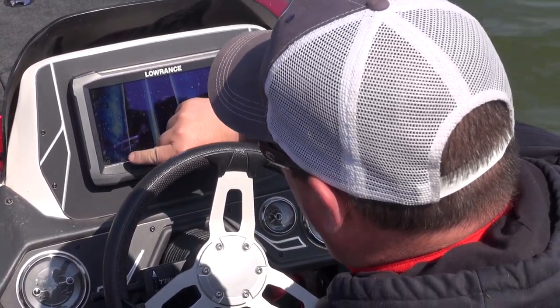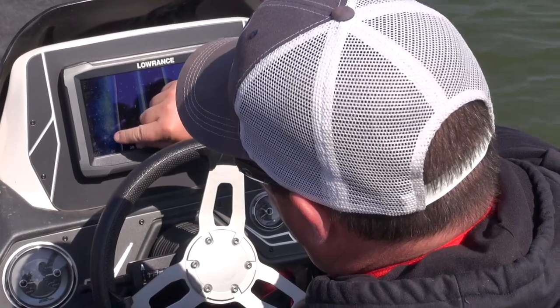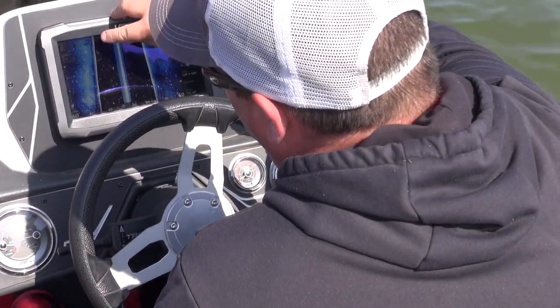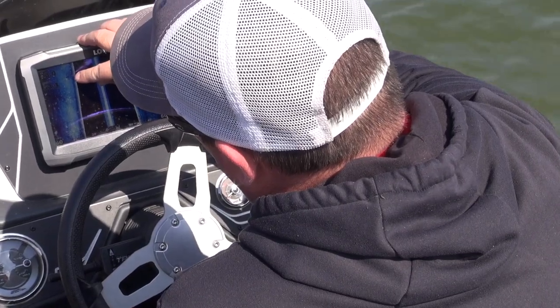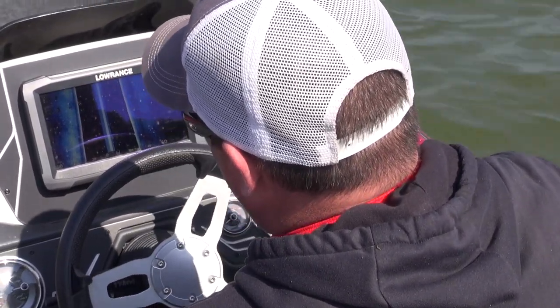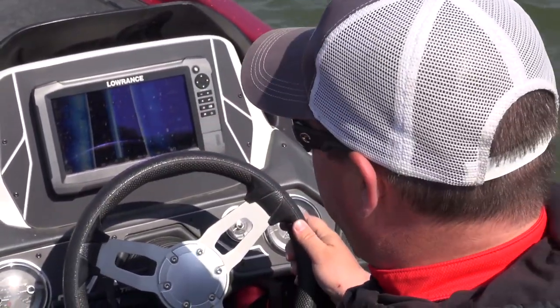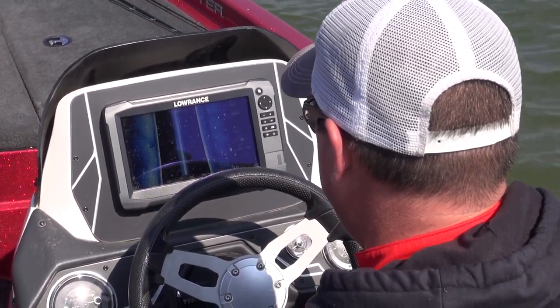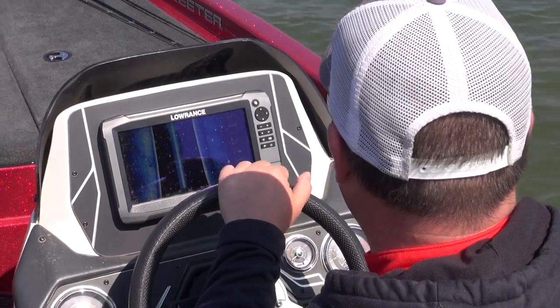You can see kind of the indentations in the ground. When that's a darker color like that, you've got a little bit harder surface. You can see right here, there's some rock pile in there, a little bit of rubble. It's got a couple little fish sitting in that. And that projects right off the back of the motor, so it kind of gives you an idea of what's below you. All right, all of that means we're gonna catch some fish.